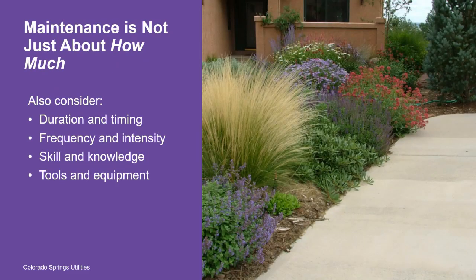I think it's important for us all to think about what kinds of maintenance we're willing to do. Some people like mowing. That's the kind of maintenance they're willing to do. Other people don't want to mow, and they're willing to maybe do weeding instead of mowing. Some people hate weeding. So it depends on what kind of maintenance you really want to be doing. It's not just about how much. It's also about when you want to be doing the maintenance.